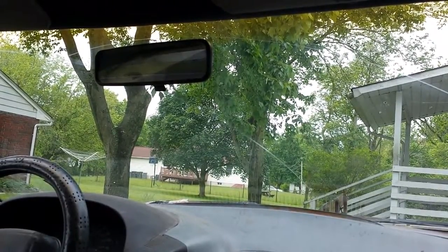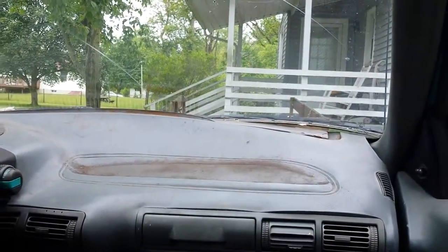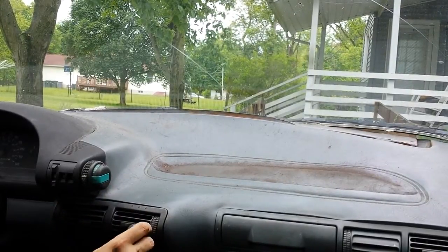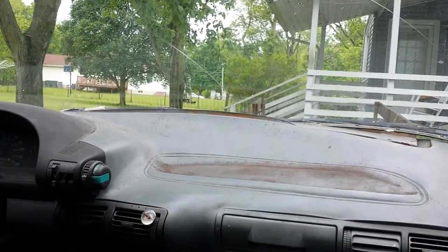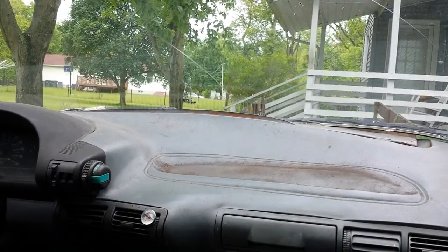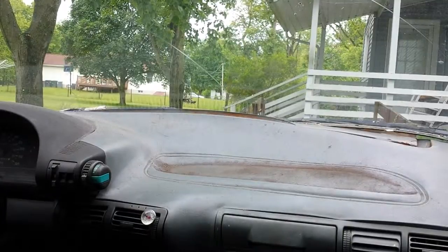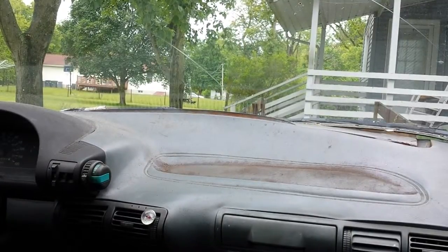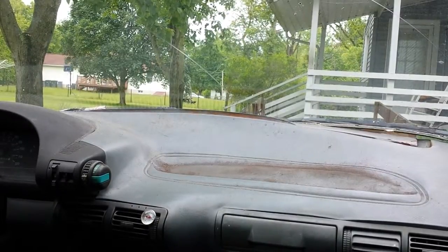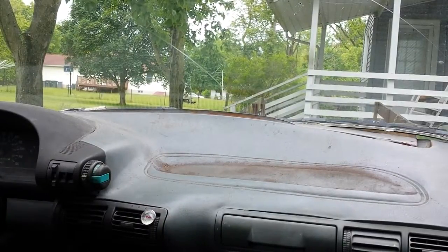Oh, I wanted to show you also that the air conditioner works. So this is now showing 80 degrees, because I guess it was in my hand for a minute there. Put on max. Air conditioner works good, heater works good, radio works, brakes work, everything works.